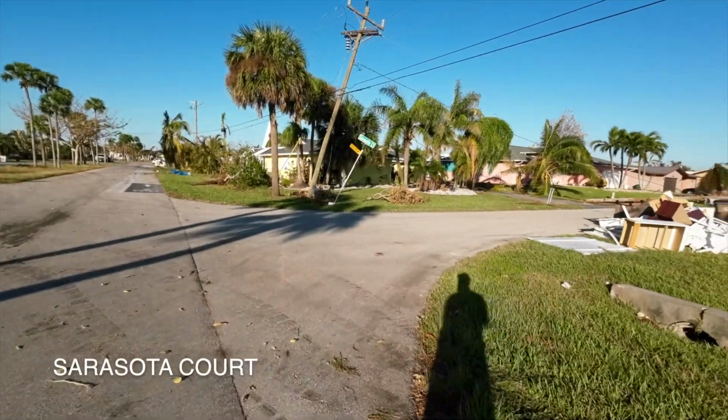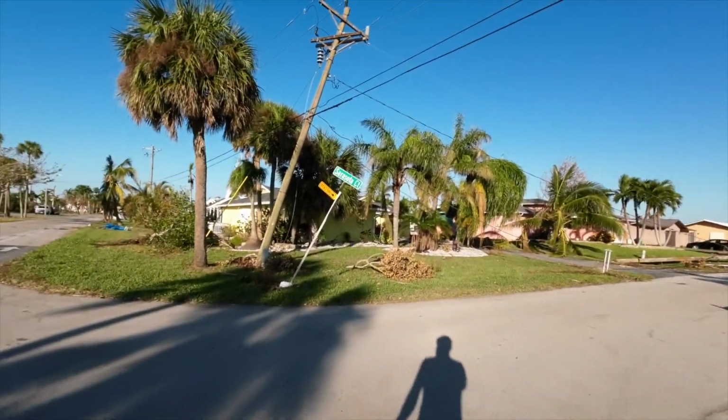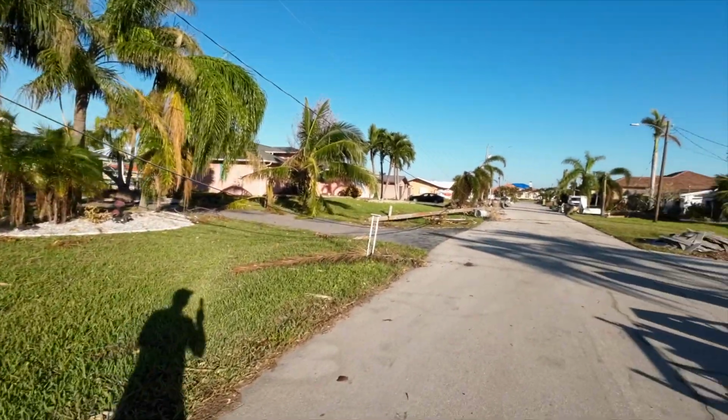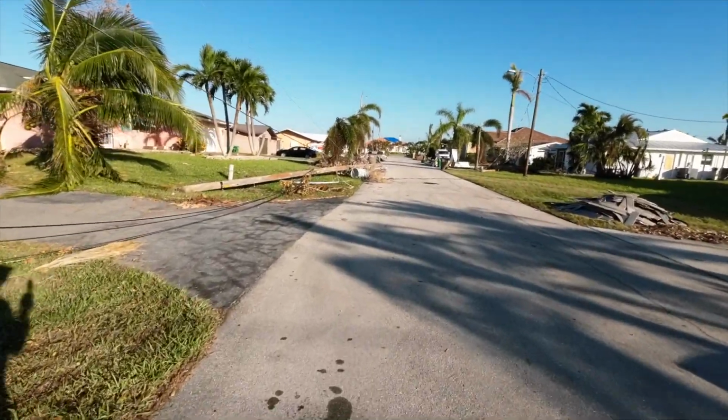Seagull actually looked pretty good. Everybody's stuff's ruined, but other than that, looks like it's in pretty good shape. A few shingles here and there. All right, here at Sarasota and El Dorado, looks like we still got some pretty heavy pole damage here. So might be a minute before we get this restored, even though the crews are on El Dorado right now. So might get lucky.